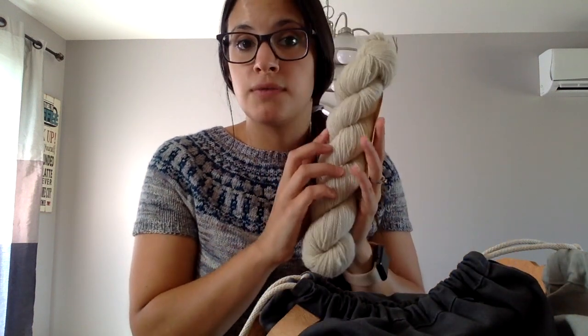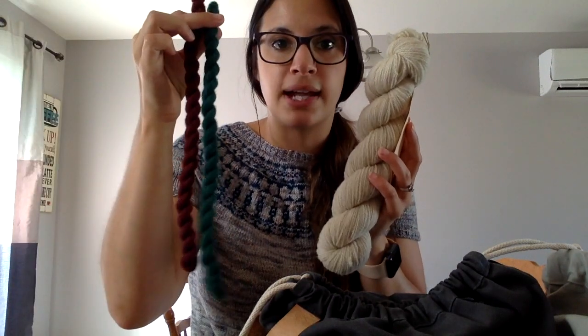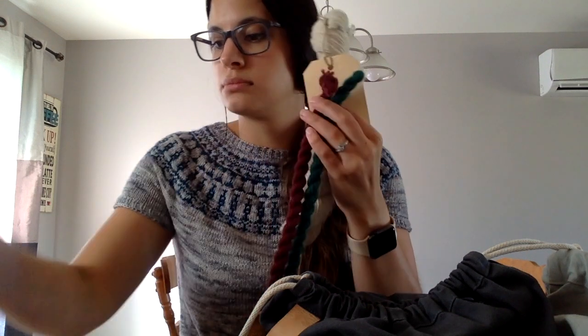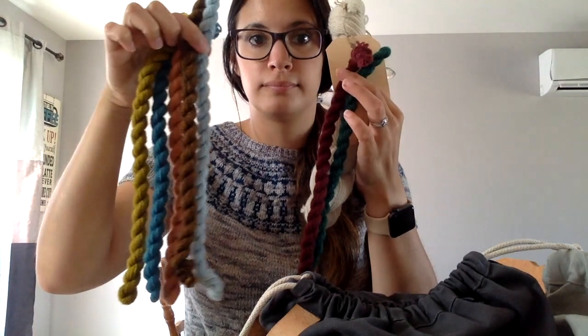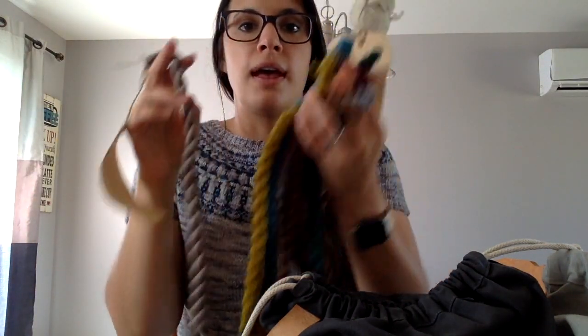What I am thinking of doing is using, because it came with these little tiny 5-gram minis, a lot of them. She has a little sweater, a pair of socks, a pair of mittens, and then the long johns.